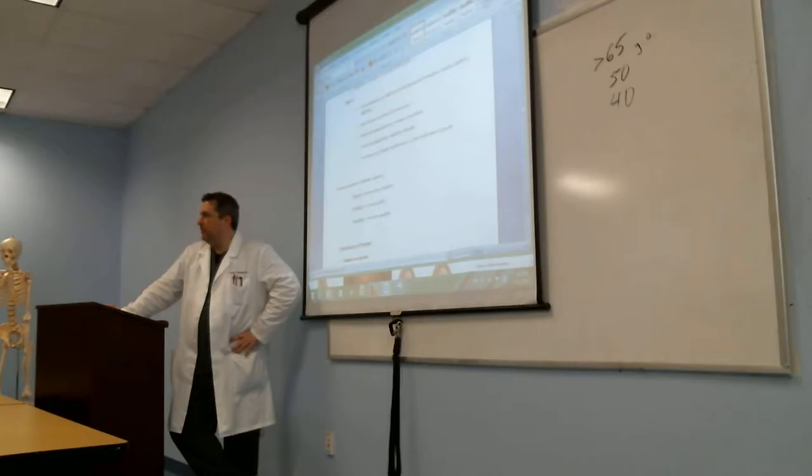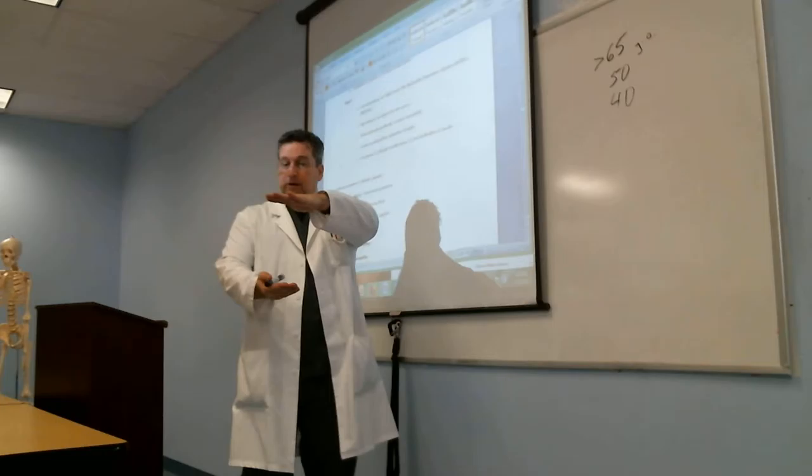So now we have to give them insulin, which means we can no longer call this non-insulin dependent diabetes mellitus, because if it happens at an early age like this, they're going to have to get insulin at some point in time. They can go from stage two to stage one? No, that's the thing. They're not stages. These are types.